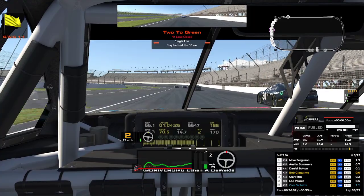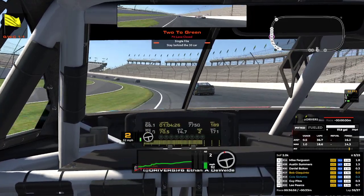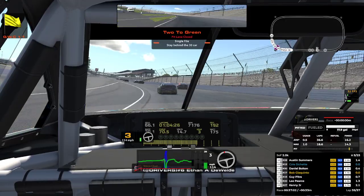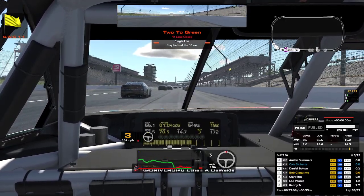I have like a 2X because my screen was black earlier and I hit some guy, and next thing you know, I didn't see him. I don't know. I didn't see him. I got a whole corner. 5X, 4X from the wreck. Somehow I got a 2X.